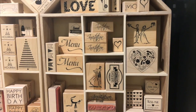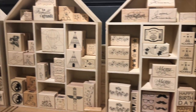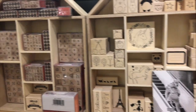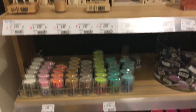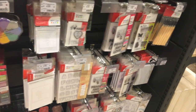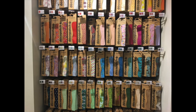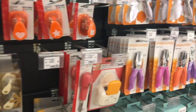So they had a lot of wood mount stamps, which I think might be a little more prevalent in Europe than the photopolymer ones. They're also just really pretty, but they take up a lot of space. So I got a good peek here for you of all of the wood mount stamps. And then I found a lot of WOW embossing powders and color block stamp pads and also StazOn. And then decoupage seems to be the next big thing over there. There was a lot of decoupage papers and of course Fiskars goodies too.